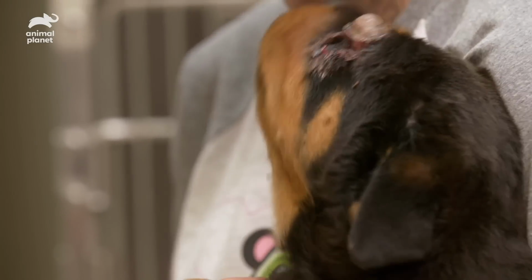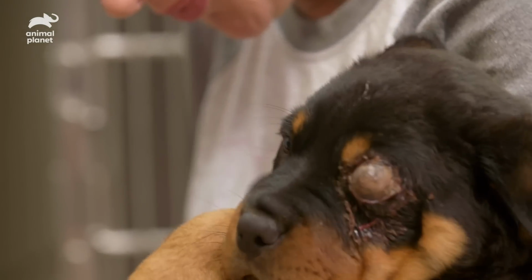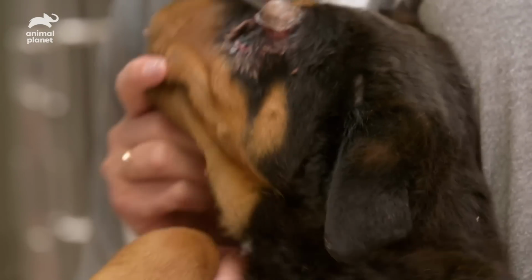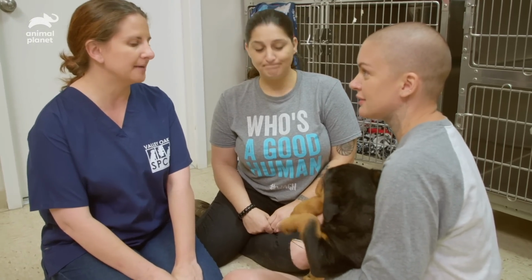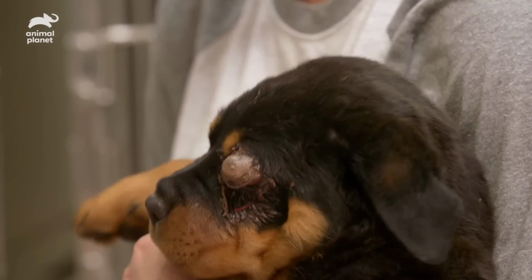So he's roughly about 8 to 10 weeks. Somebody found him in the country and brought him to us. So likely his eye popped out and they didn't want to deal with it? Maybe. Central California is in crisis mode.